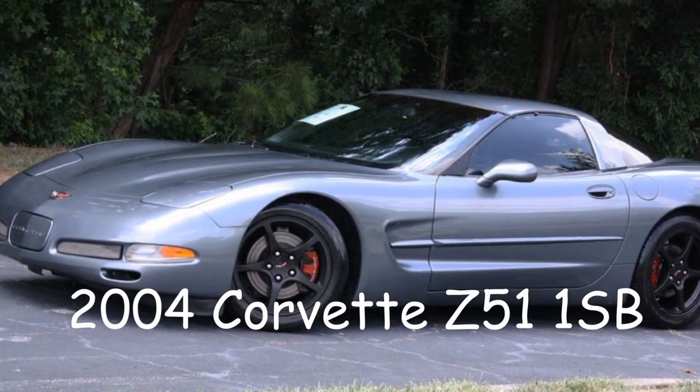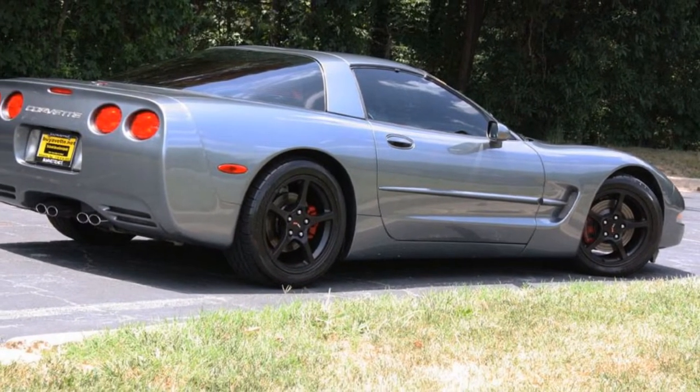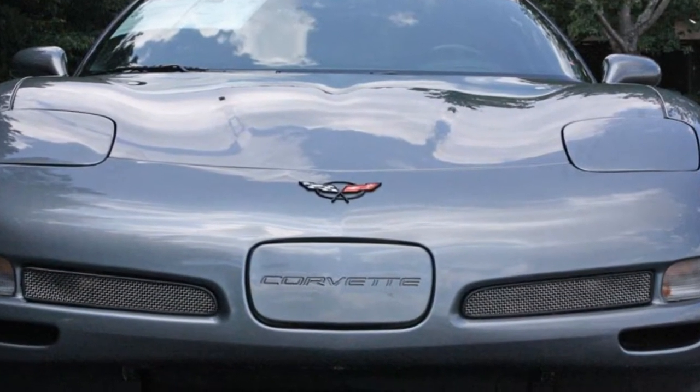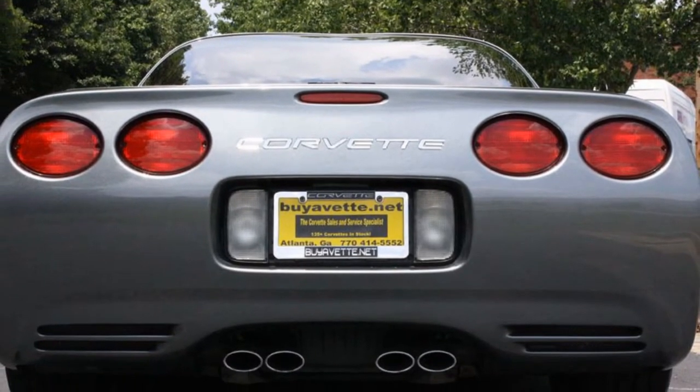Today we're looking at a 2004 Corvette Coupe with an LS1 355 horsepower engine and an automatic transmission. It comes with the Preferred Equipment Group 1SB.